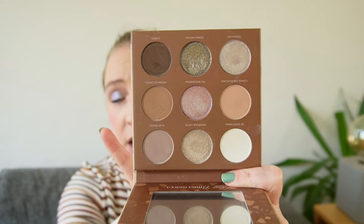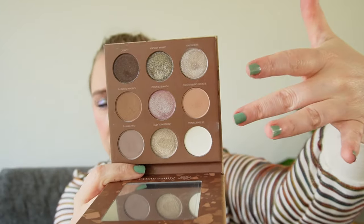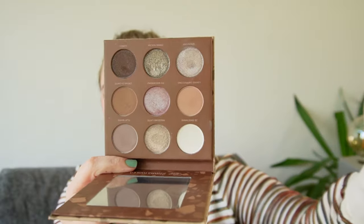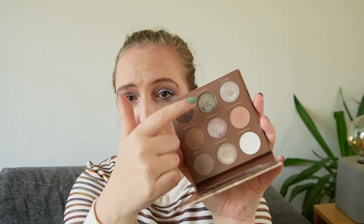But this is very pretty. It's very taupe leaning, which is why I like it, because I love a taupe. And it has enough depth. It has the contrast I need. It has the crease shades I need. It's light, but without being too light for me. So it's almost perfect. And you get some really cool taupe leaning shimmers in here, which I enjoy.